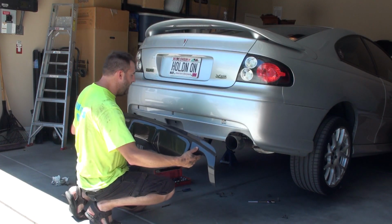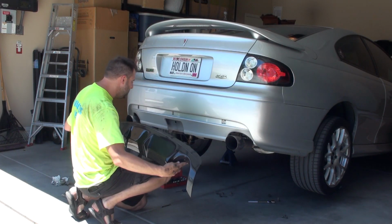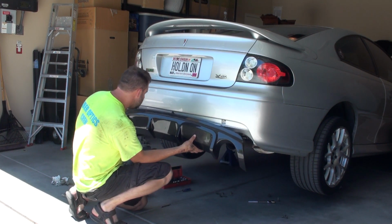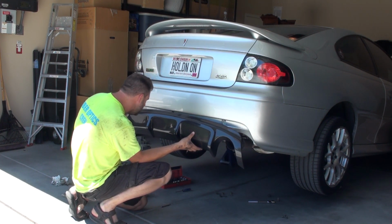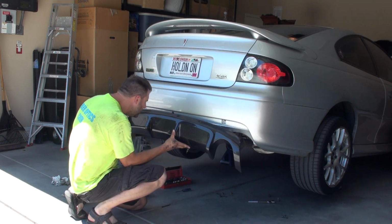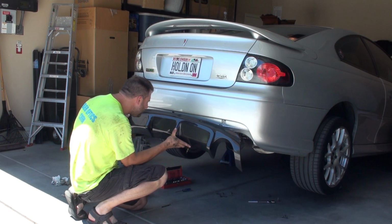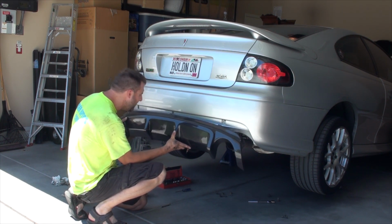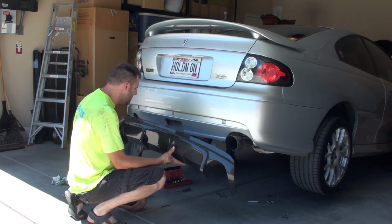Okay, got the carbon fiber one right here. I'm trying my best not to touch it. I don't want to smear it too much. So let's see how hard this is going to go in. So first off, it's not going in the middle hole. It's too wide. So it's not gonna fit in there. And he said, don't force it, so I'm not going to.